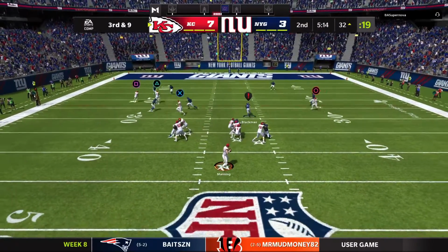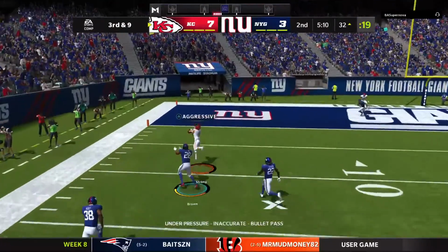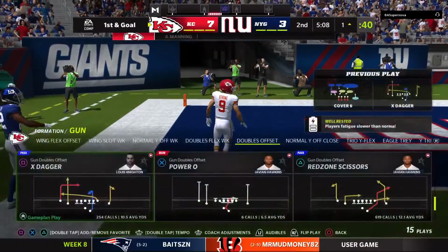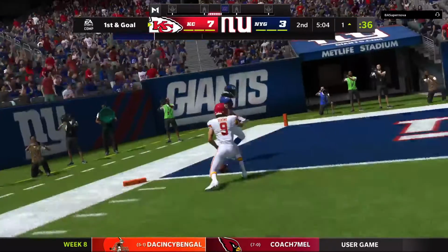He'll drop to throw. Looking left side, and it's complete. And he'll be taken down, but he does have 1st down yardage. It's a big play there for the Chiefs.